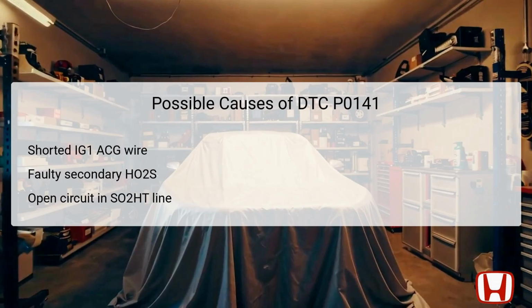There are several potential causes for the DTC P0141. A shorted IG1 ACG wire, which connects the secondary HO2S heater circuit to the vehicle's electrical system, can disrupt the flow of voltage necessary for the heater's operation.